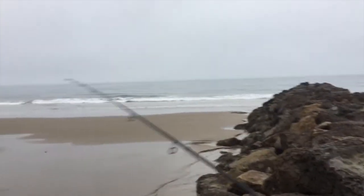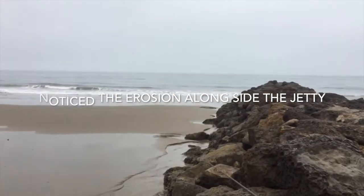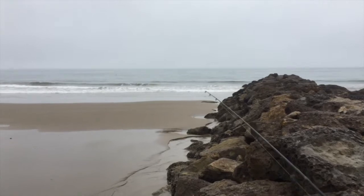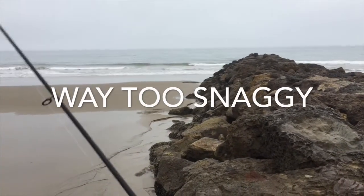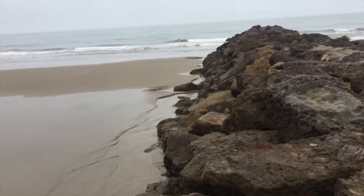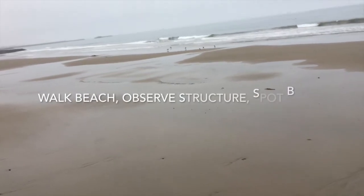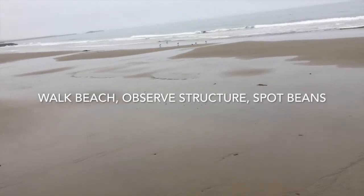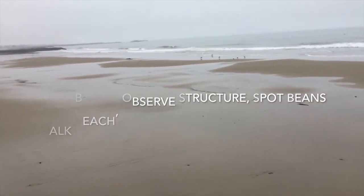Also, what I found interesting, check out the erosion that takes place alongside the jetty. That little channel, that little cut right there. Of course, I don't really fish that close to the jetty because you're just gonna get snagged up on the rocks. But it's interesting to see. There's water running in it right now. So I guess maybe there's just water in the ground, but maybe that's just fresh groundwater or something. I have no clue. Let's walk this beach and let's observe the structure, and let's try to also spot some Corbina and do some casting and just see what happens.